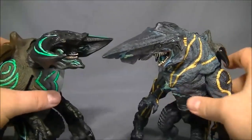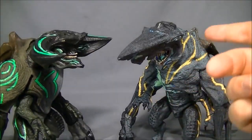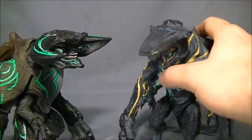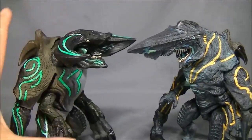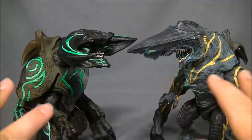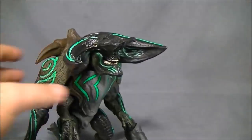On Knifehead, I thought it looked pretty cool, even though all it is is just yellow paint here. It still helped give you the illusion that the luminescence is going on, especially with the mouth on here. But on him, it actually literally shines. You can see the difference going on here, even on camera. And I am just in love with the way they did the paint on here.